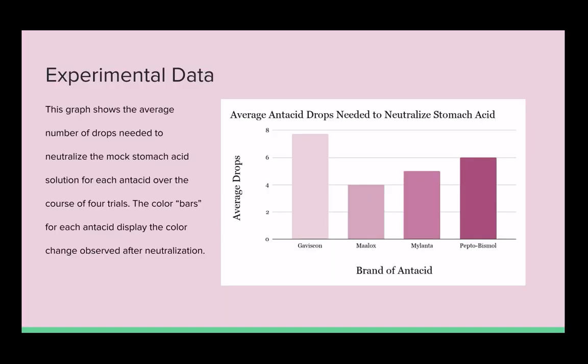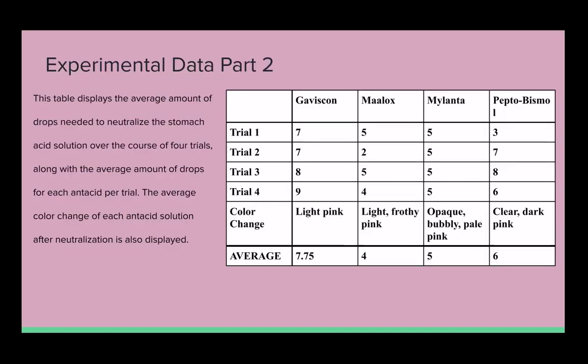To display our data, we decided to show a graph. This graph shows the average number of drops needed to neutralize the mock stomach acid solution for each antacid over the course of 4 trials. The color bars for each antacid display the color observed after the neutralization. We also created a table which also displays the average amount of drops needed to neutralize our stomach acid solution over the course of 4 trials, along with the average amount of drops for each antacid per trial. The average color change is also displayed above the average.